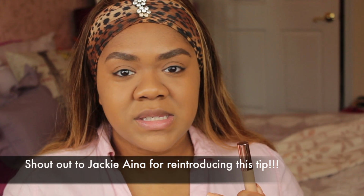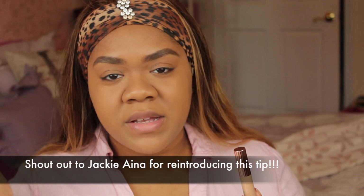I like to do this. Before, I would do it on top of my concealer, but I have been switching it up and doing it underneath my main concealer, because I just feel like it looks better. I'm going to start off by using the Pretty Vulgar concealer. This is their Undercover Concealer in the shade The Middle Ground.